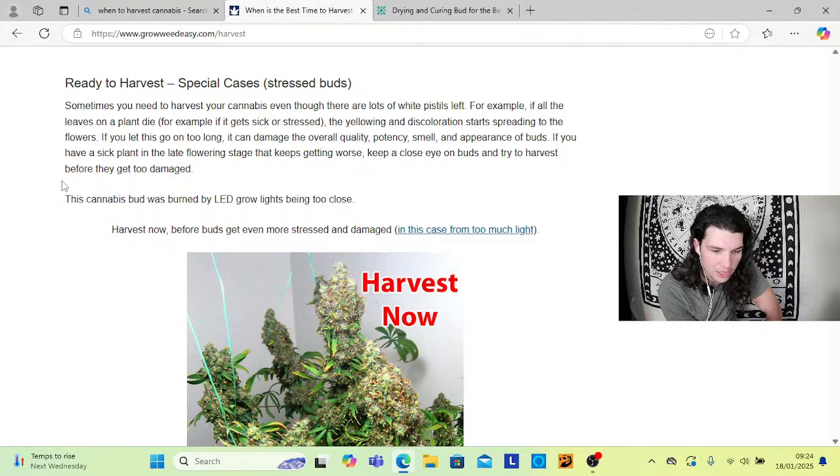If the plant is sick or stressed, the yellowing or discoloration starts spreading to the flowers. If you let this go on too long, it can damage the overall quality, potency, and smell and appearance of the buds. If you have a sick plant in the late flowering stages that keeps getting worse, keep a close eye on the buds. Try to harvest before it gets too damaged, which we are not at that point quite yet. They will be able to do their entire cycle, it seems like. It's not accelerating in damage. It's not getting too crazy.